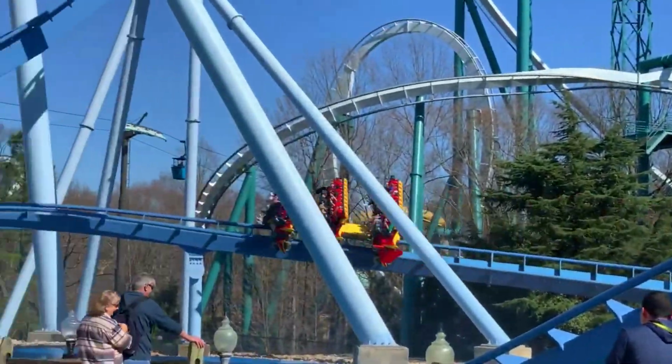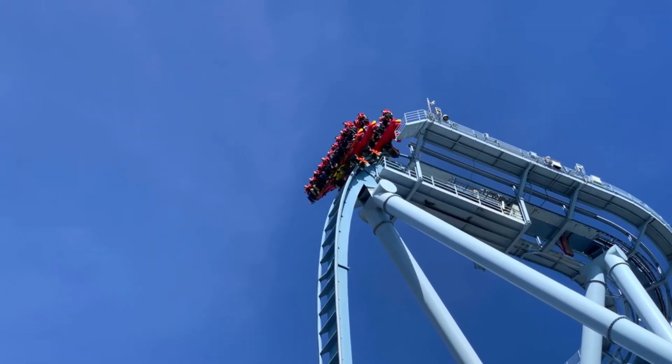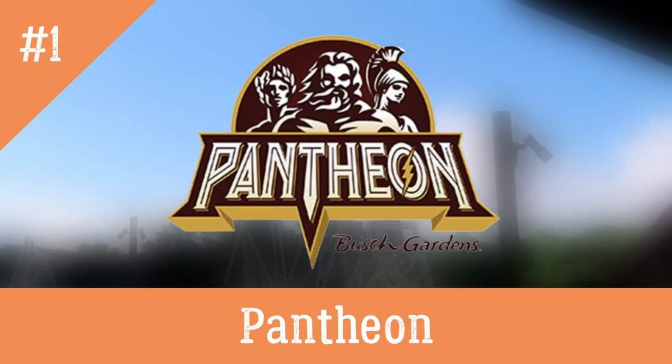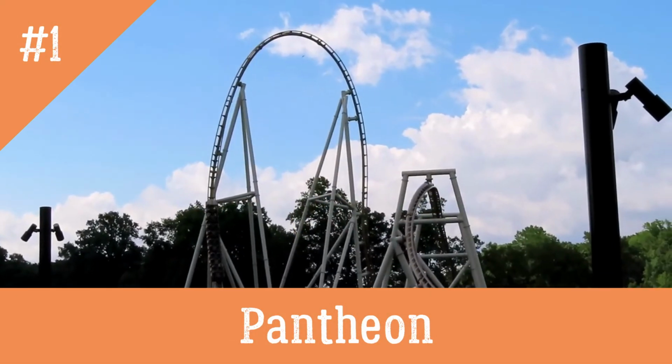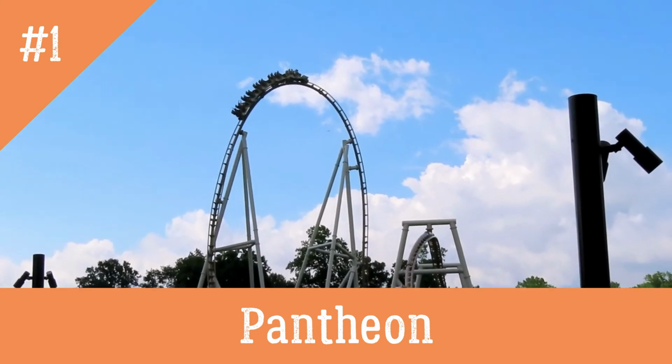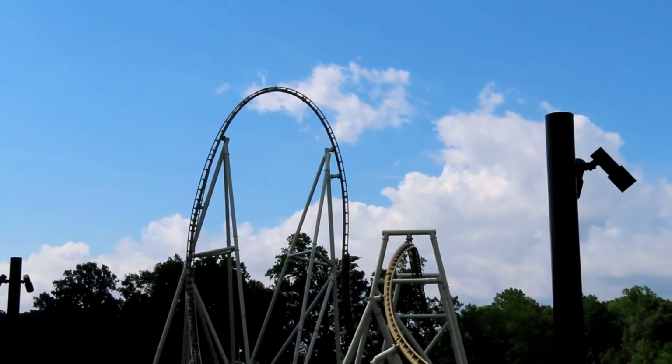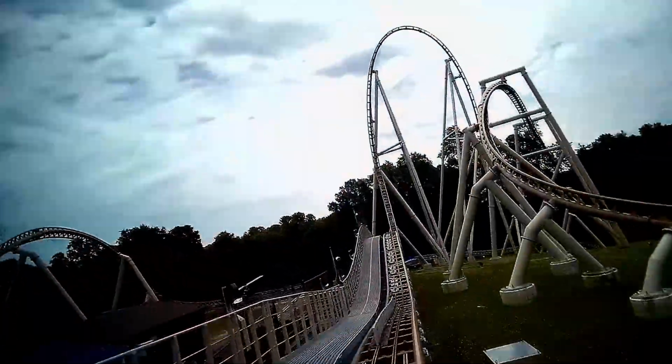But our number 1 spot has it all. Well, that is except for the theming. First place, Pantheon. Our number one spot is held by Busch Gardens Williamsburg's newest roller coaster. Pantheon, which opened in 2022, is in my personal opinion the best ride at Busch Gardens Williamsburg.